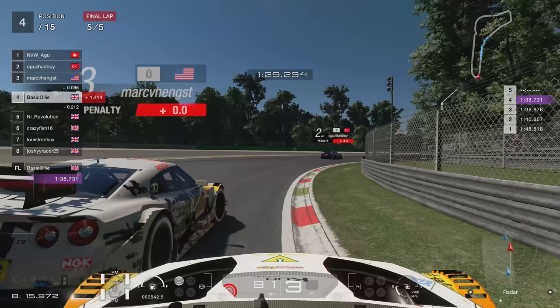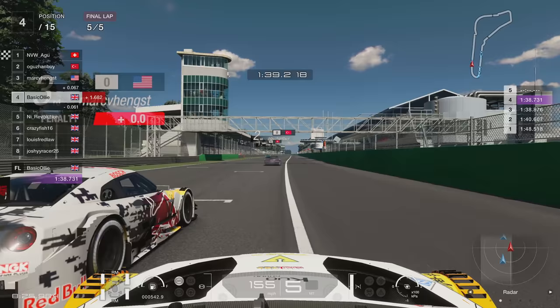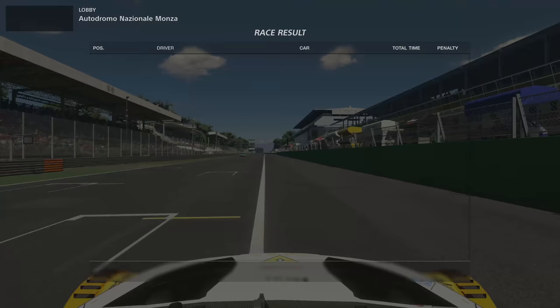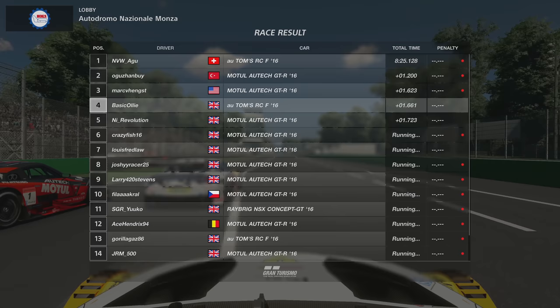Just squeezes me on the inside, so I've got nowhere really to go. I'd want to go more to the left, but I can't. And because of that tighter line, I couldn't actually get the move done. So fair play to him. Absolutely fantastic move. You see these people serving penalties, and they just serve it in time. And that keeps me in P4. I think with real penalties, that would have seen me into P2.